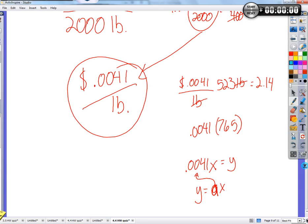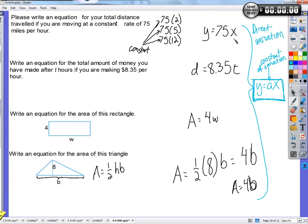if you have 0 pounds of metal to go and trade in, how much money do you get? $0. If you travel for 0 hours, you go how far? Zero. If you work for zero time? $0. If you have a zero width? Zero area. If you have a zero base? Zero area, yeah, they're both area problems.